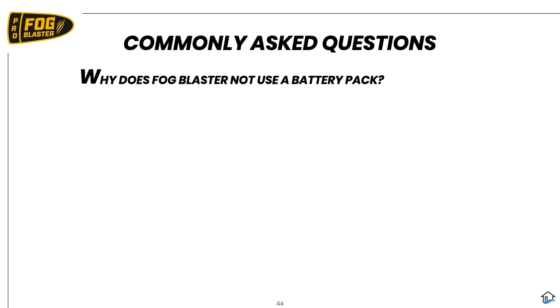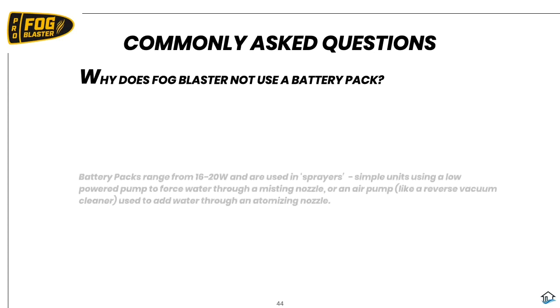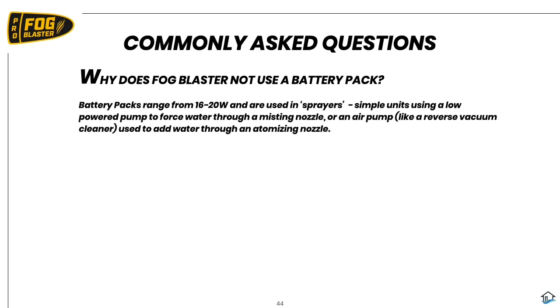This question is probably the most commonly asked question: why does Fog Blaster not use a battery pack? Well, the answer is really easy. Battery packs range from 16 to 20 watts and they're used in sprayers, basically. Simple units using a low-powered pump to force water through a misting nozzle is one way. The other way is an air pump, which is like a reverse vacuum cleaner, used to add water through what's called an atomizing nozzle. They basically blow the water past the nozzle, and it draws and shatters the water that's being fed to it into little droplets.